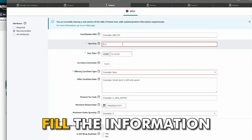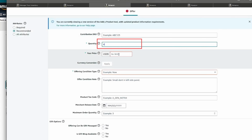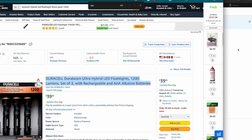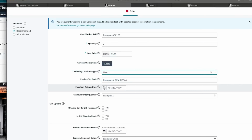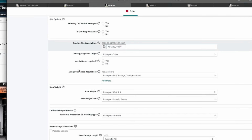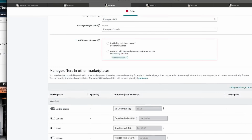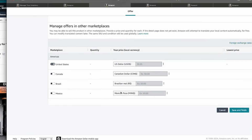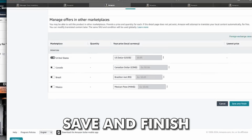And we're just going to fill in a little bit of information here. Our quantity is 4. Our price, we're just going to keep it the same as on the listing, which I see is $39.95, new. And we'll set the SKU as just Duracell 1. Cool. Okay, so let's see if we need to fill in any other information. We're doing FBA, so fulfilled by Amazon. And this all looks good. We filled in all the information.